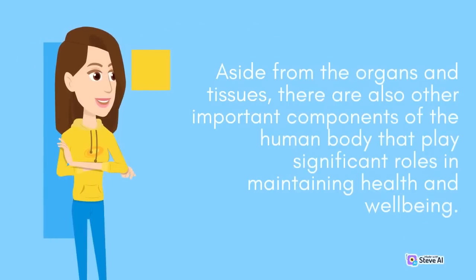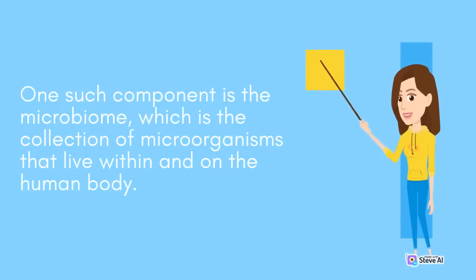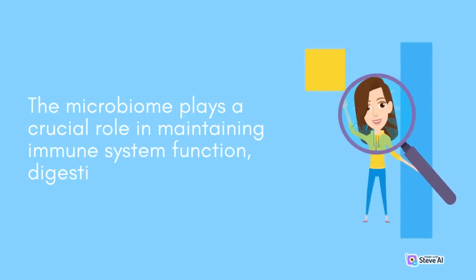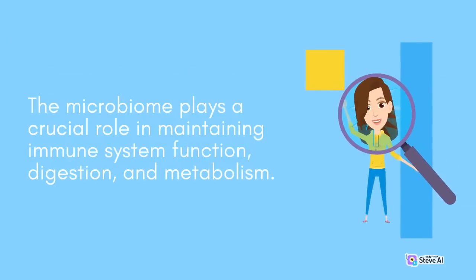Aside from the organs and tissues, there are also other important components of the human body that play significant roles in maintaining health and well-being. One such component is the microbiome, which is the collection of microorganisms that live within and on the human body. The microbiome plays a crucial role in maintaining immune system function, digestion, and metabolism.